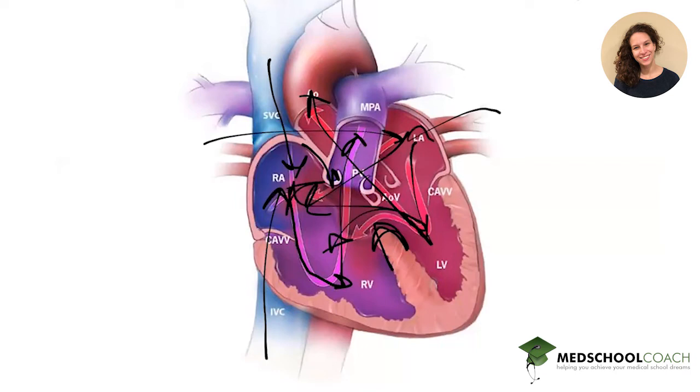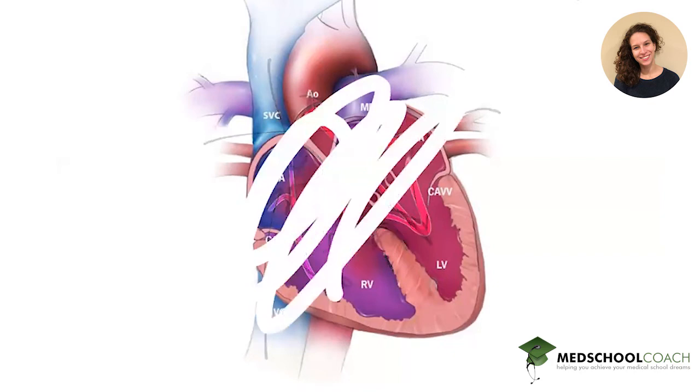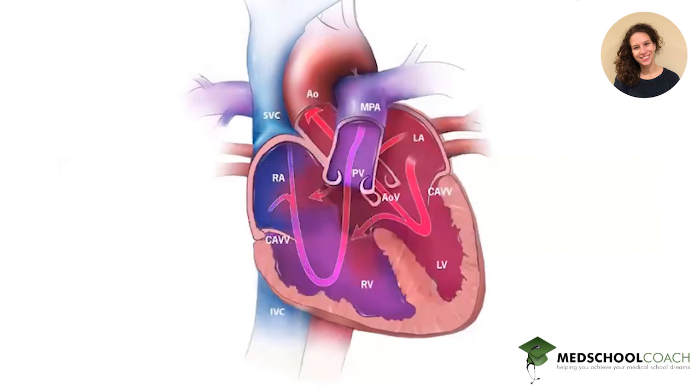So this is obviously a big problem. You've got probably net a left to right shunt, depending on, there are more specifics about this that are definitely beyond the scope of this question. But you've got blood where your two circulations aren't separated. And as a result, you've got blood that's not going where it needs to go. So this is a problem.